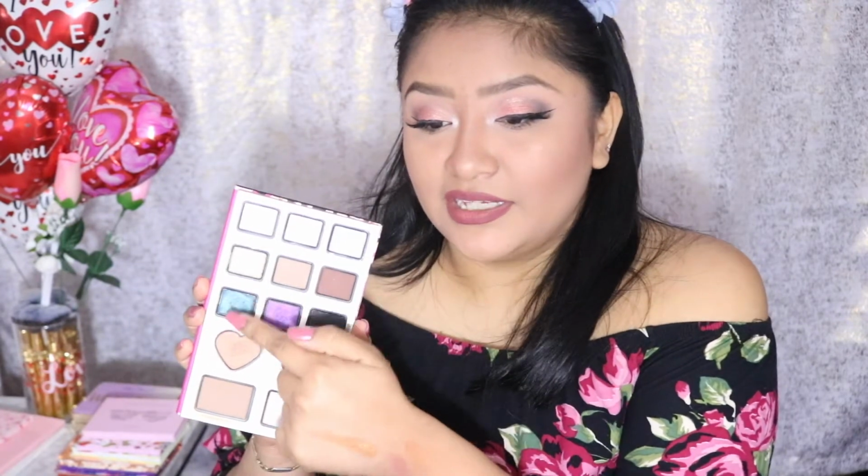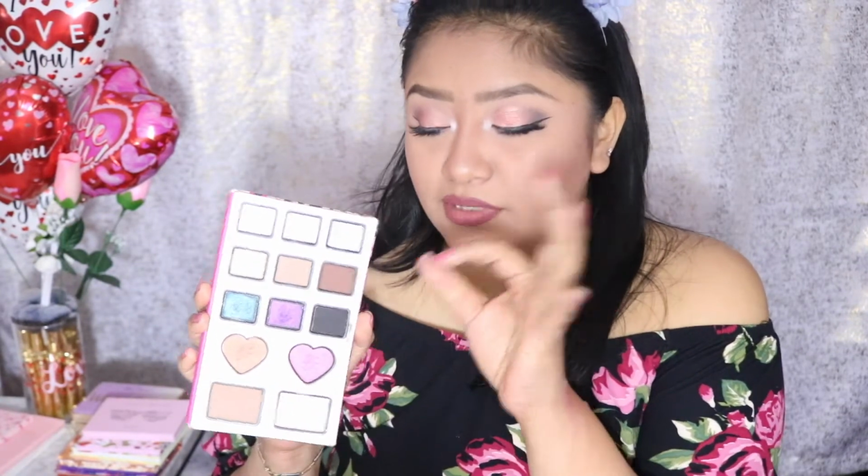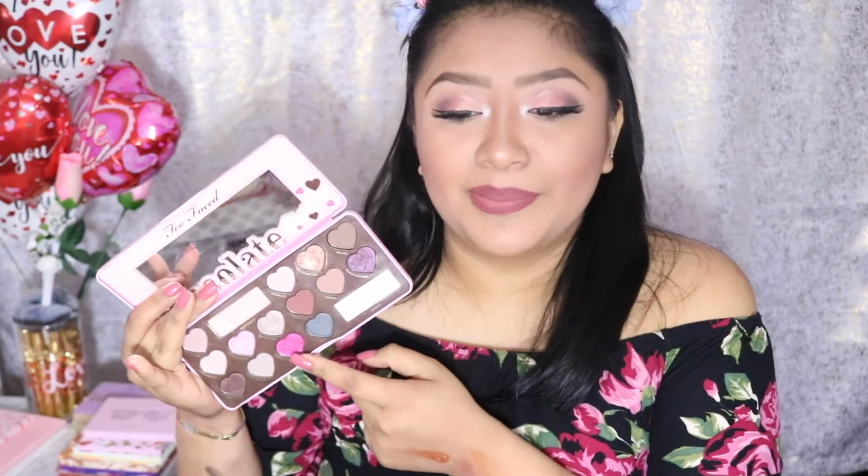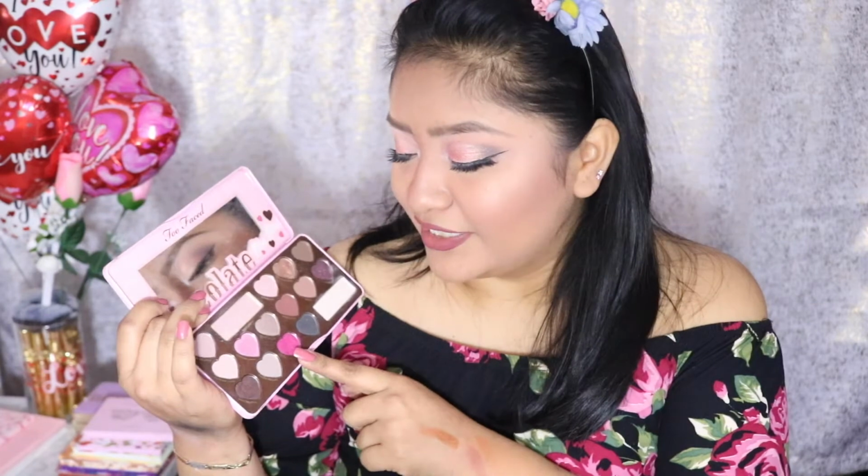Okay, not Sugar-Coated. Sugar-Coated was all right. But I love these, especially these two. I love them so much. So pretty. The next one here is the Too Faced Chocolate Bon Bons. So one of my favorite Too Faced palettes. I love this palette so much. A lot of people were intimidated by this hot pink right here. Fetch. Totally fetch.